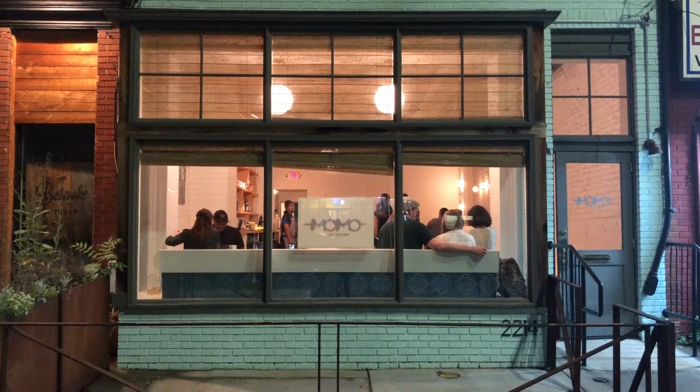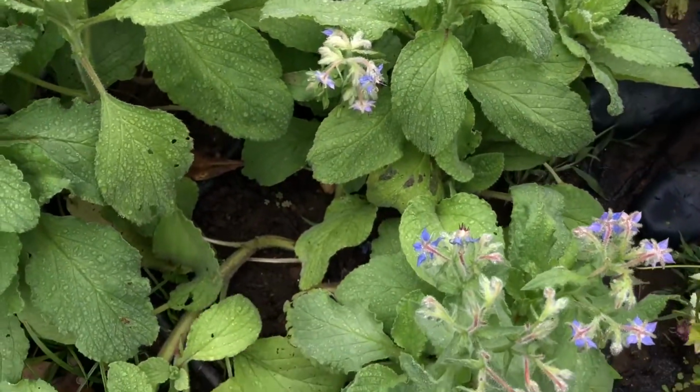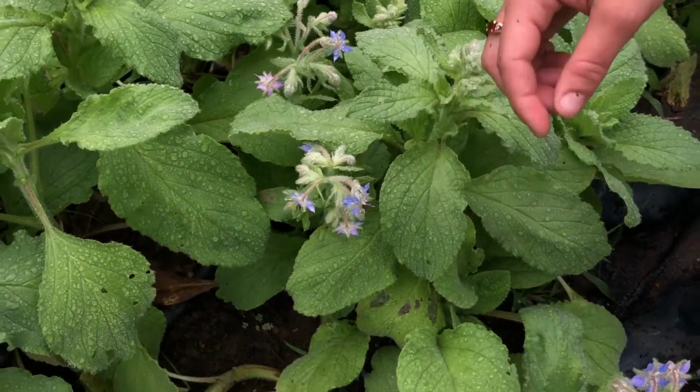Hi, I'm Andrew Chiou. I own Momo Yakitori with Masako Morishita, and we're both the chefs and owners. Favorite flower right now is borage. It's little blue flowers, and they don't taste sweet or anything like that. They taste like oysters or savory cucumber, so it's great for a cocktail. Instead of trying to put a cucumber slice or a lime, you can just put those flowers.